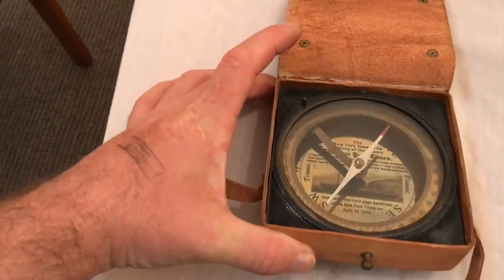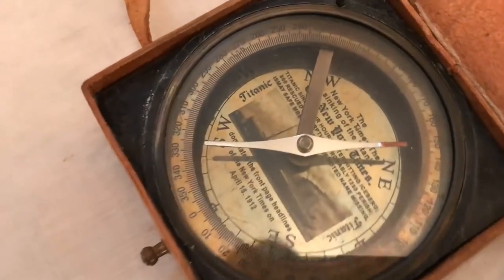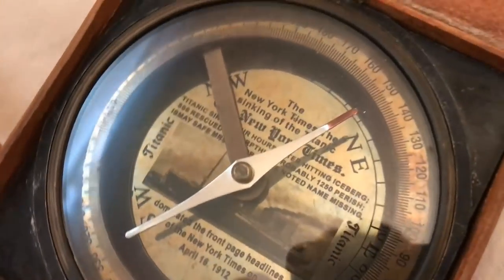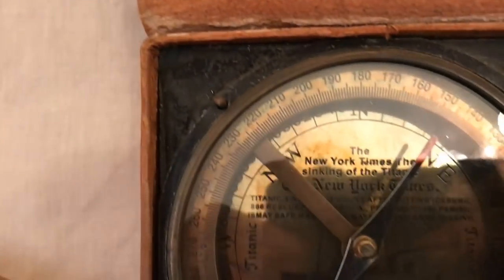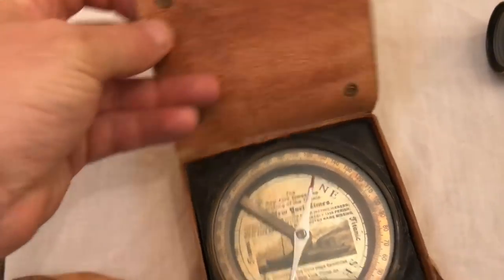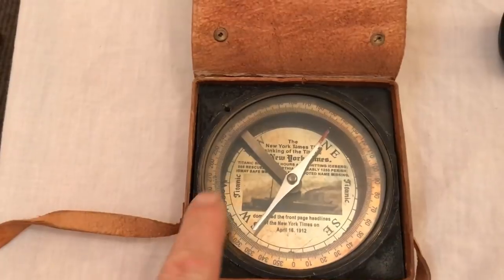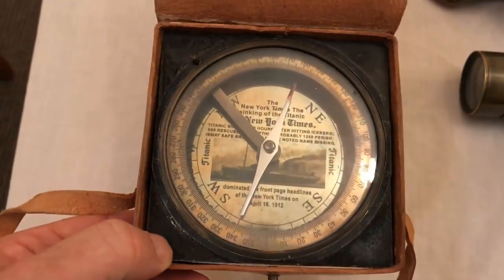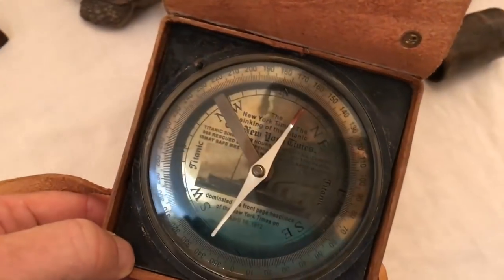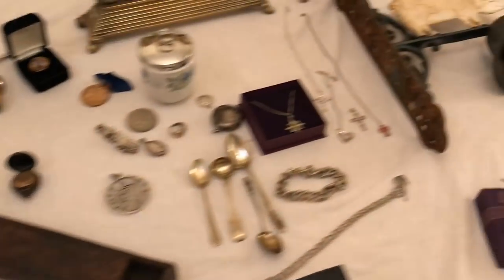But that's not it. I'll move across then to this beautiful brass compass. And it is a replica of one of the Titanic, again, no doubt. But there's all the Titanic history. Picture of the Titanic underneath. New York Times sinking of the Titanic. So, yeah, it's in a real leather pouch with a plaque on top. That was £3, guys. £3. How the hell can you buy that for £3? Stormer or what? Absolutely amazing. I'll show you all the rest of the pieces in a minute, but I just want to show you the Titanic stuff. Then we come over here to newspapers.